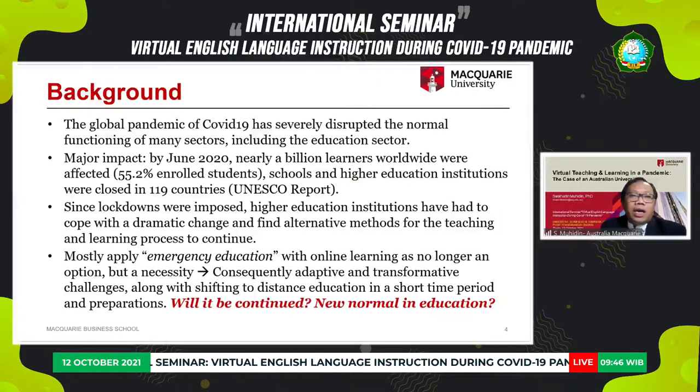As background, the global pandemic has impacted a lot of things, not only education but also economics, social life, and so on. But specifically for education, it is true that it has had a major impact. According to the UNESCO report, already in the middle of 2020 last year, the impact was very huge on students in particular, because, as the moderator, Pak Idris, mentioned, a lot of schools closed because we need to keep our distance.